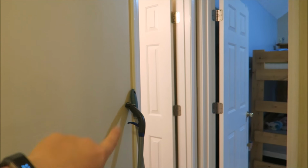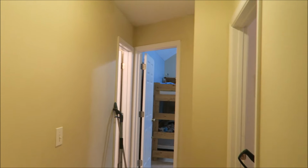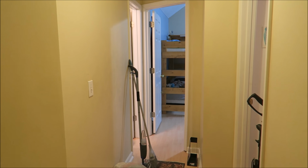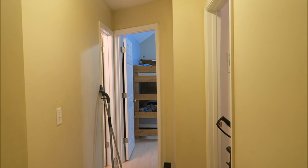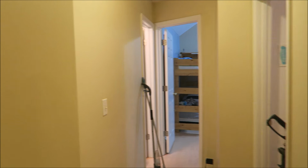And then I'm going to clean this bathroom very, very well. And then I'm going to paint this wall and this little tiny wall. And then this area will have one coat of paint on, and I think that's going to be my motivation. I'm going to paint by area this week, and after I get the room clean.